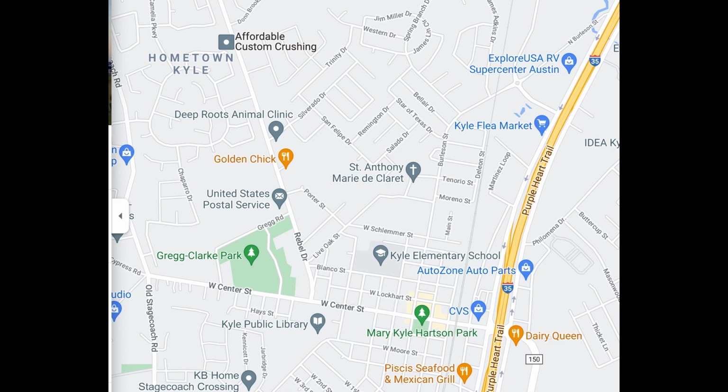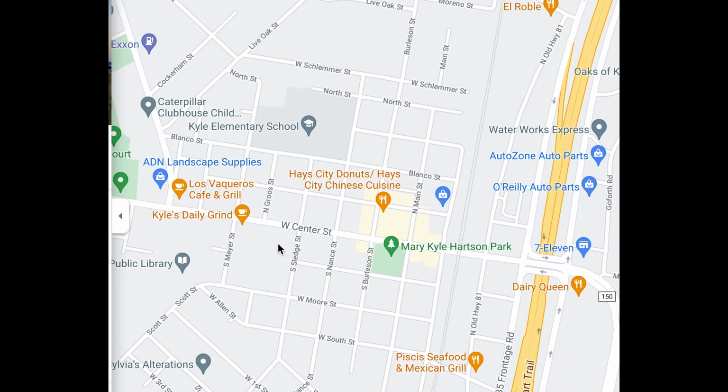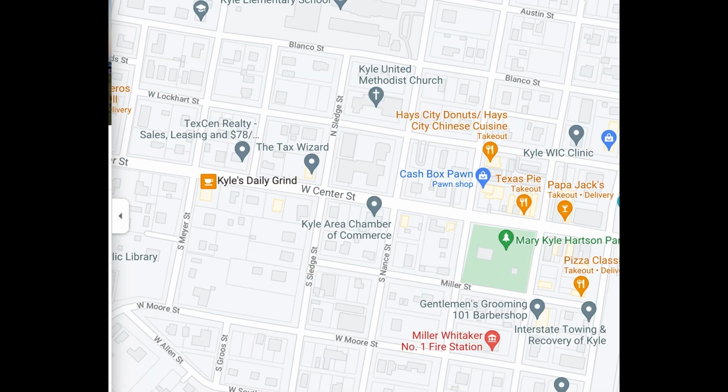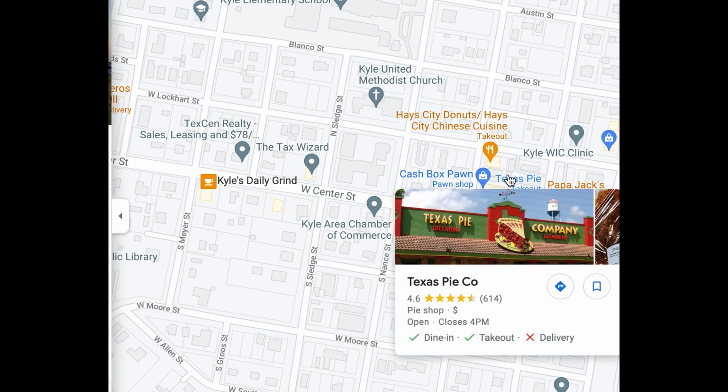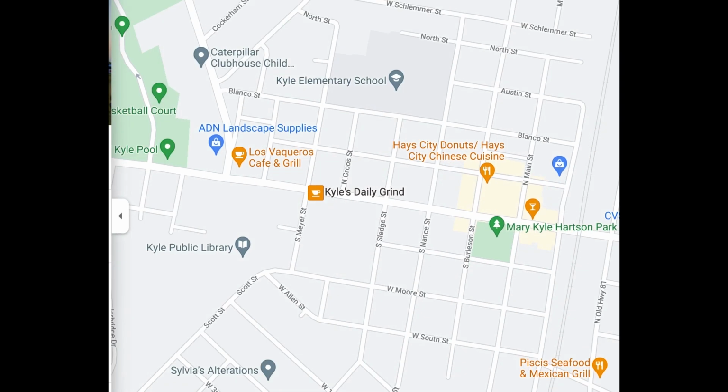And one thing I wanted to point out about Center Street, let me see if I can get it to show on here, because this is awesome. Bam! Texas Pie Company, baby. Pie capital of Texas, right there in Kyle. If you ask Wayne about that, he'll start laughing. He gets real proud of it. All right, let's zoom back out.